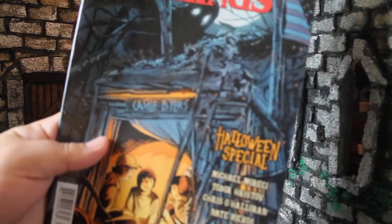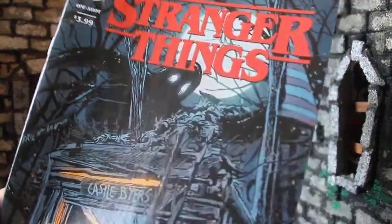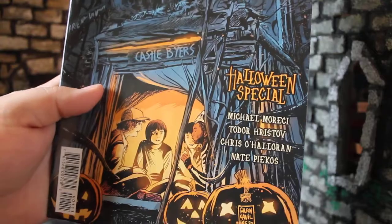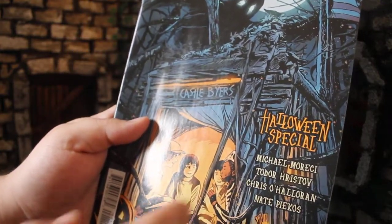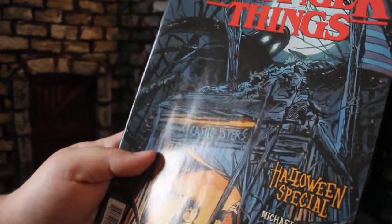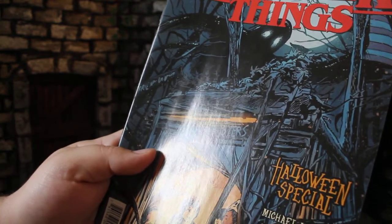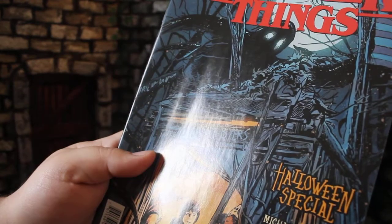First things, the cover here, a really nice cover. You get Stranger Things, and then you get the three of them, and in this cover, for some reason, Lucas is the only one that's dressed up. He's dressed up like a skeleton, and they're in Castle Byers, and in the story, the kids are all dressed differently, and they're not actually in Castle Byers.